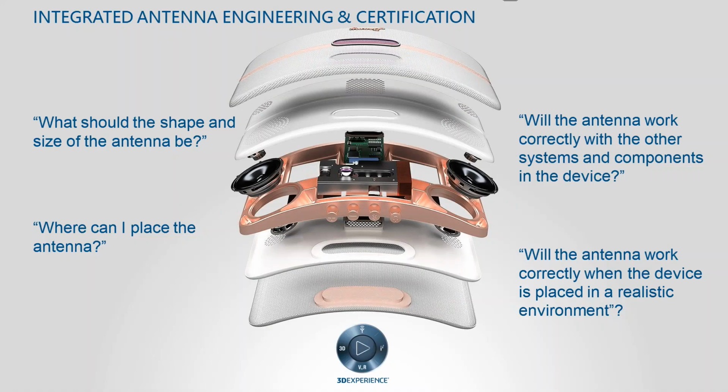For example, if you take into consideration this device, the video projector, you have to ask your question: what should the shape and size of the antenna be? Because we have to see how the antenna will be operating. And where can you place the antenna inside the device? Will the antenna work correctly with the other systems and components inside the device? And will the antenna work correctly when the device is placed in a realistic environment? So these questions are all important.